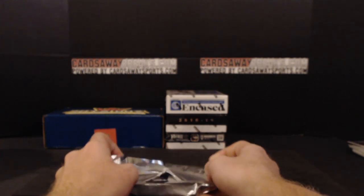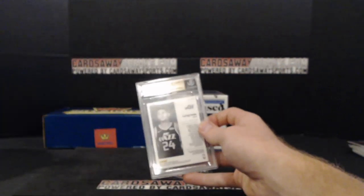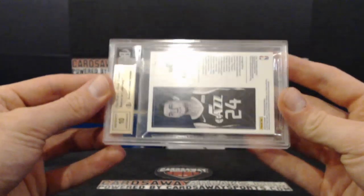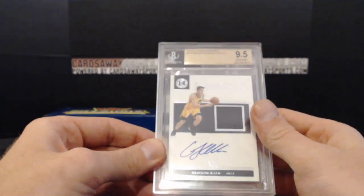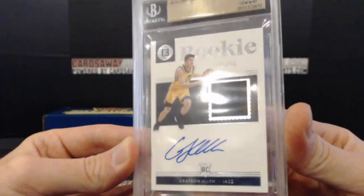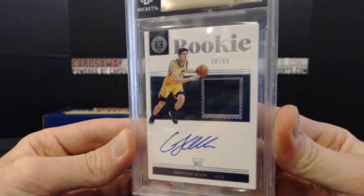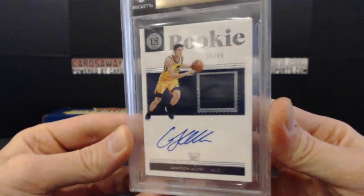Oh, my. Former Blue Devil for the Utah Jazz. I think he's in Memphis now, but this thing's going to Utah. 10 for the ink. Bam! 9.5. Rookie patch on card number 99. Grayson Allen. Utah Jazz going to Stephen G. Beautiful.